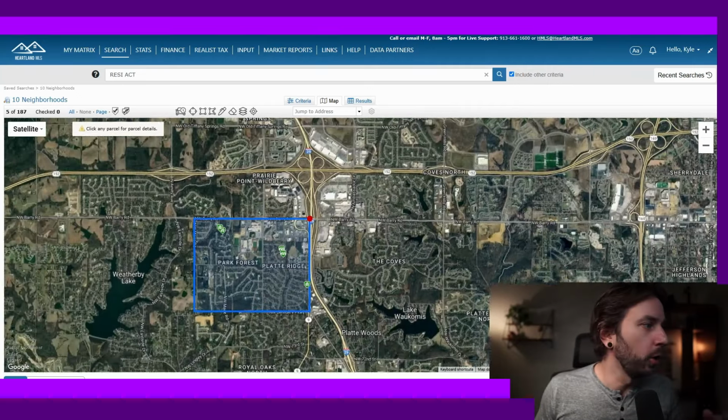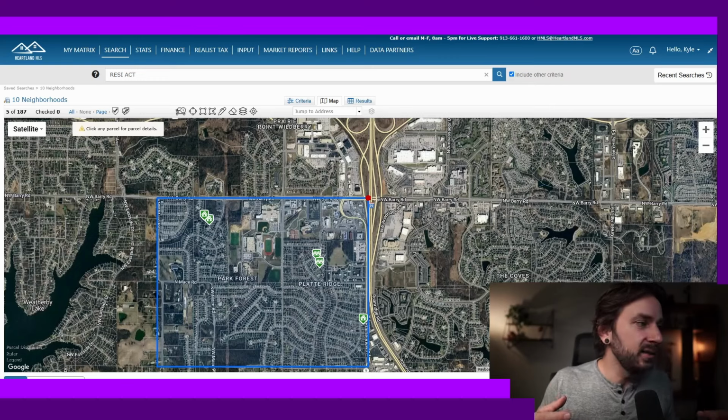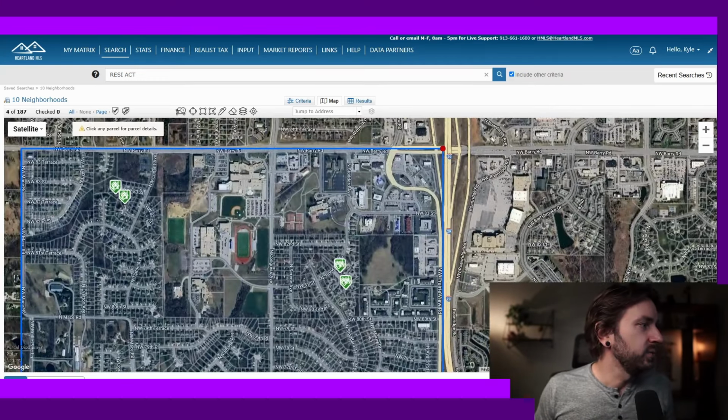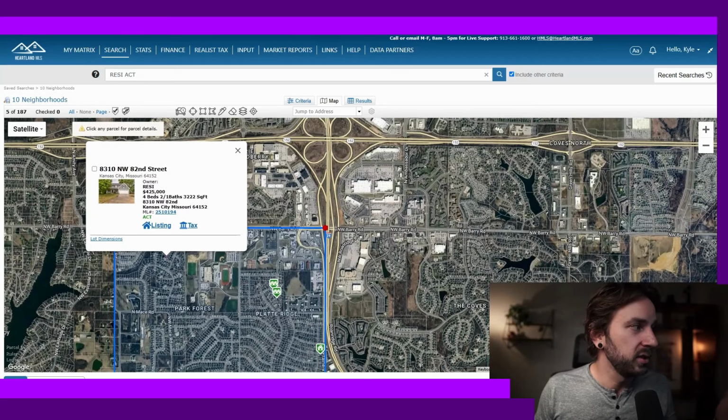Now, these are some older homes, but you can see you got a school right here, and so they don't have kids, but it's great for young professionals, empty nesters, as well as families, because you got the school right here, and you're in the Park Hill School District, but still in KC-Mo. So if you're wanting to be in Kansas City, Missouri, but not like really in the thick of it, this is a great spot.